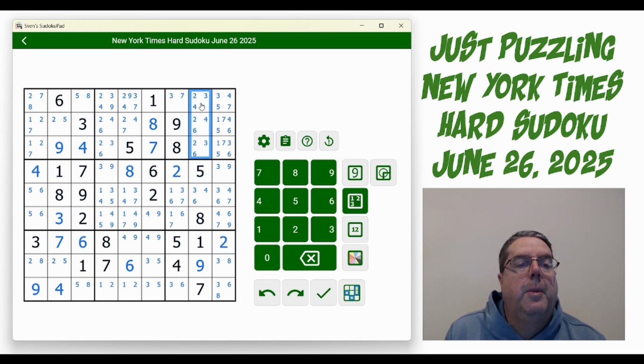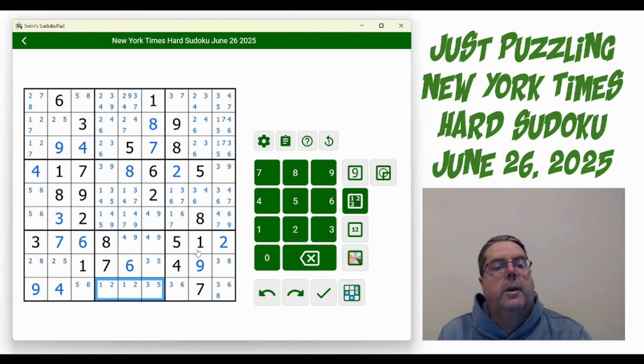So 2 is going to be up here. 2 is going to be in there. 2 is in all of those. 2 can be there. That means that can't be a 2, so 2's at the bottom, so that makes sense.